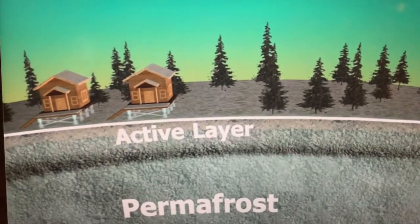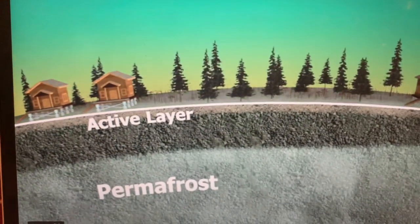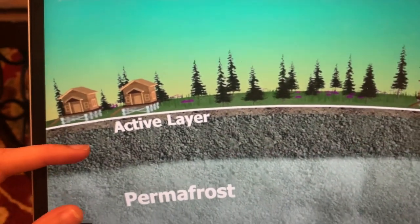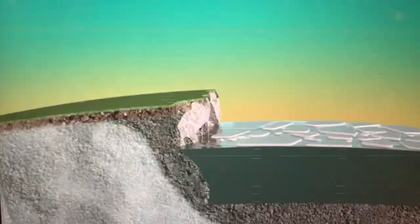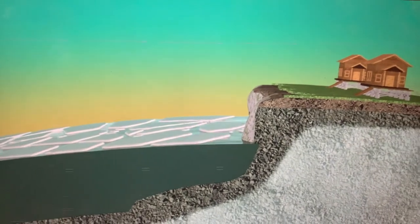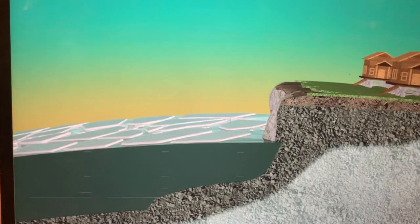So what happens as the temperature gets hotter and hotter? The active layer gets bigger, but that makes the permafrost get smaller. Permafrost contains frozen water, which acts like cement, binding loose sediment together. When this ice melts, the ground becomes weak and unstable.